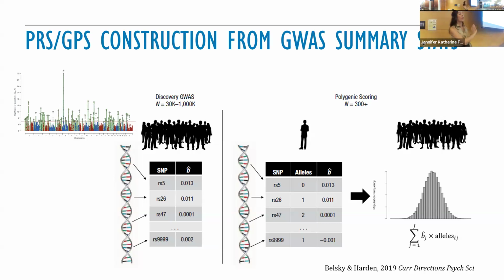It started with more disease or disorder focused traits, but there are lots of GWAS that have been done now on continuous traits or on neuroimaging traits themselves. So you could create genome-wide polygenic scores for cortical thickness, global cortical thickness for example, or you could do a polygenic score for Alzheimer's disease, for example.